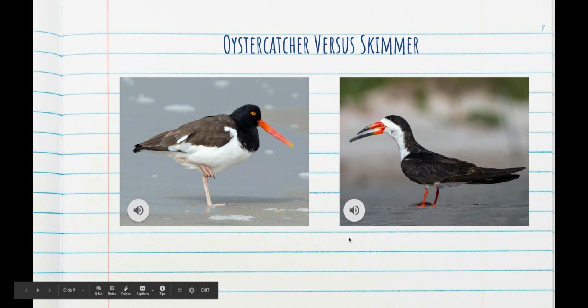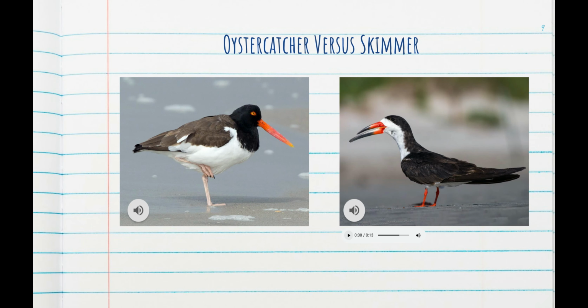This one right here, let's just listen to her skimmer, is very loud and very obnoxious, which actually makes it really easy to distinguish it for me.